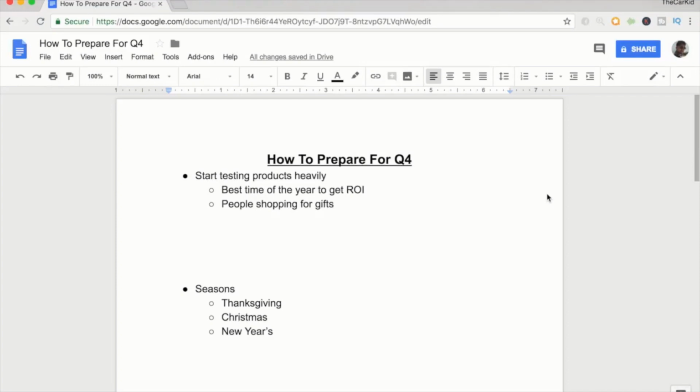Alright guys, so before continuing on and explaining more about Q4, I want to let you guys know what exactly Q4 is and why it is so important in business. So Q4 is basically the fourth quarter of the tax year. There are 4 quarters in every single year for business: Q1, Q2, Q3, and finally Q4. Q4 begins on October 1st and ends on December 31st.